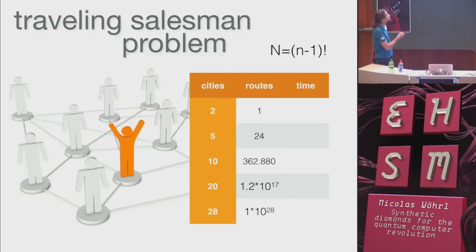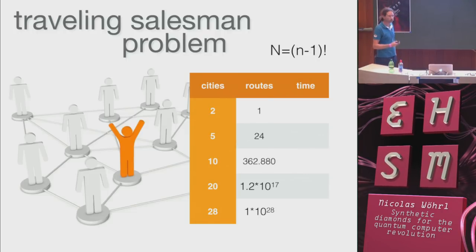If you have two cities, there's only one route, that's easy. But with five cities, there are 24 routes he can take. That's more complicated, but I guess we all could find the fastest way. But with 10 cities, there are 362,000 possible ways, and even with 28 cities, 10 to the power of 28 possible routes.